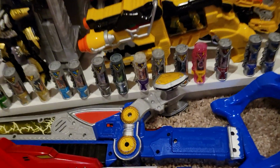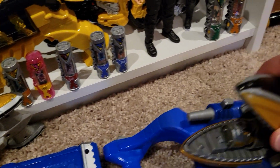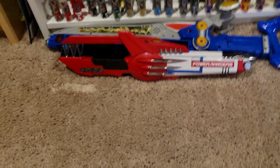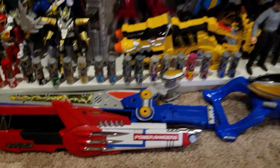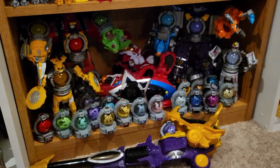So, yeah, this is cool. This is much more fun than the... There we go. Yeah, much better than the American version. And then this is the Legacy Blade Blaster. So that is my first bookshelf of Power Ranger stuff. We'll just move on over here to the next bookshelf.